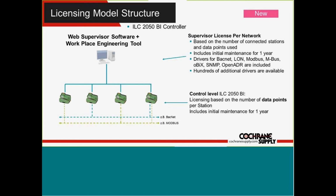Caveat out there, Phoenix Contact does also provide supervisor licenses for Niagara, but our controller is a Niagara controller. So if you are already a user of Niagara and you want to use our controller, you will not need to have a supervisor from Phoenix Contact. As long as you have a supervisor license already, then you are able to connect to our controllers, commission them, and program them.